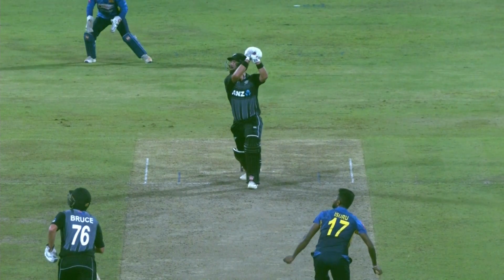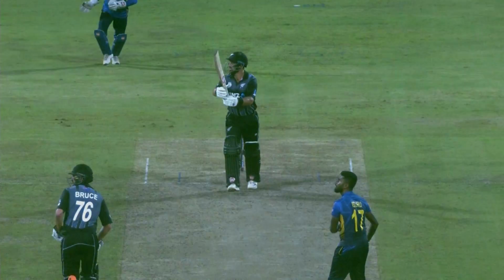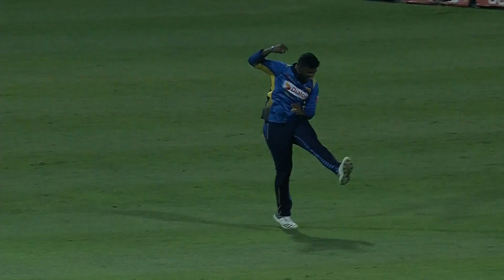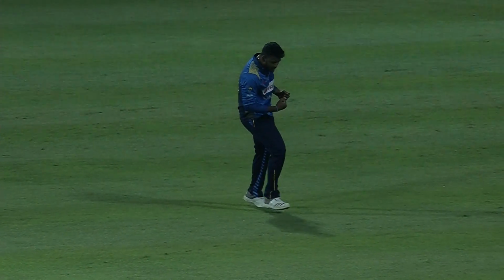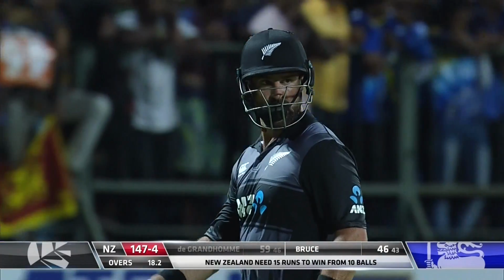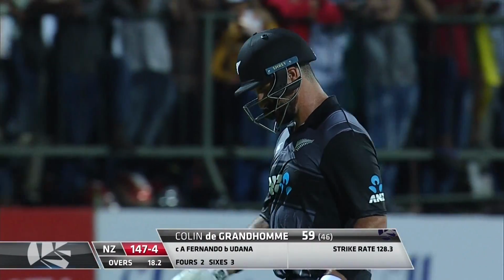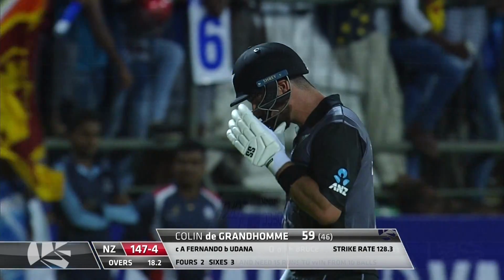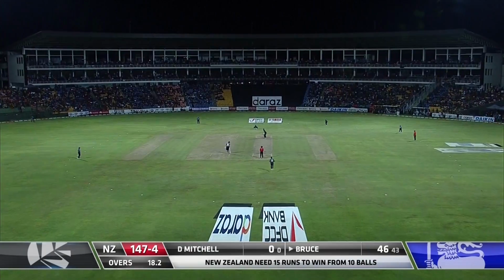Just got it right at the bottom of the bat. So good bowling to that field that is wide of off stump and all placed there. Just managed to sky it straight to Avishka Fernando. Good innings from de Grandhomme, but he's gone now for 59. 147 for 4. He's in again, Udana.